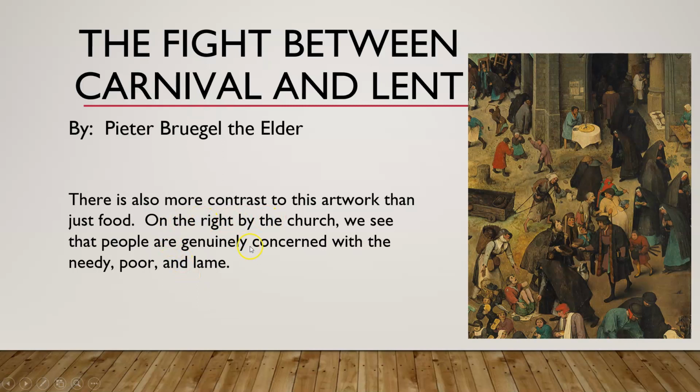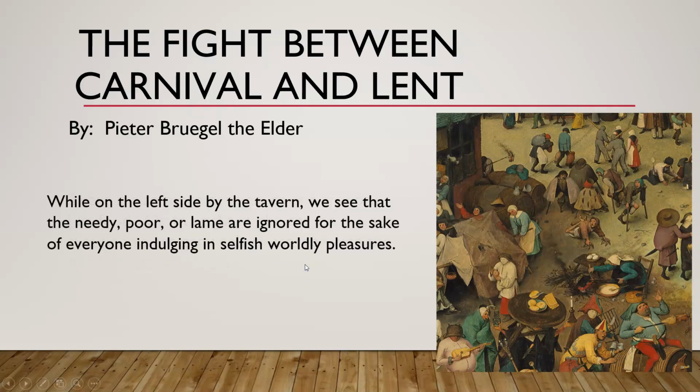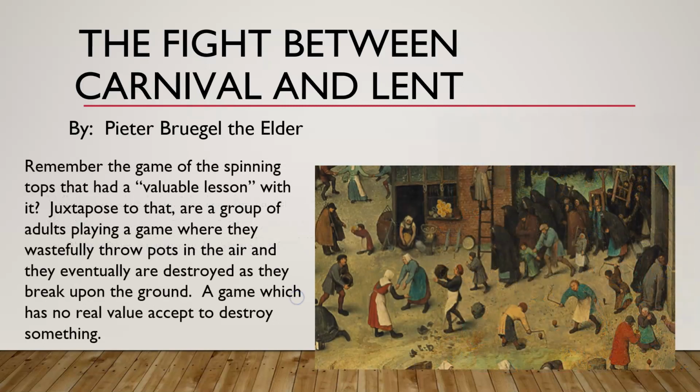On the right side by the church, we see that people are actually concerned with the needy and the poor and the lame. We saw that earlier, right? But on the other side, by the tavern, we see that the needy, poor, and lame are completely ignored. You see them all right here. Nobody is paying them any attention whatsoever. And these people right here, they look pretty sad. I don't know what's going on with them. But they're ignored for the sake of everyone indulging in selfish, worldly pleasures.